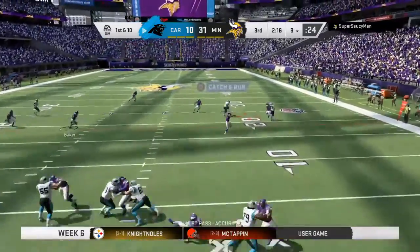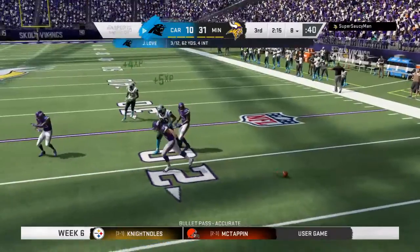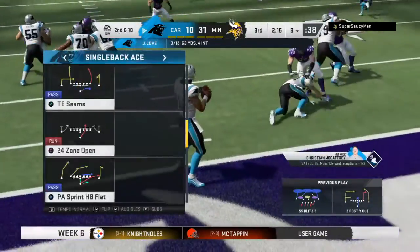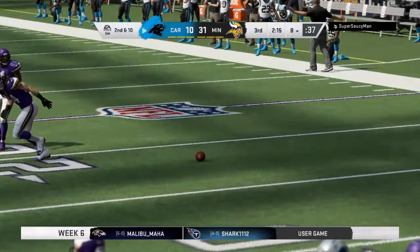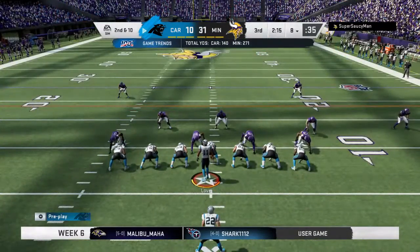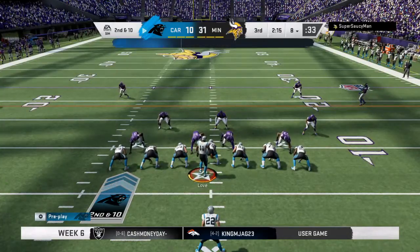Trying to shake off the interception. He'll look to throw. And nowhere to fit that football in. It's knocked away and incomplete. There to knock that one away defensively, Eric Kendricks. An incomplete pass on 1st down. That leads to a 2nd and 10.